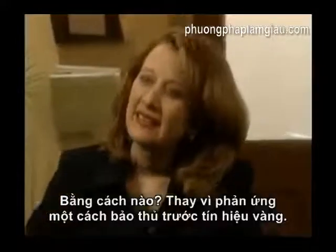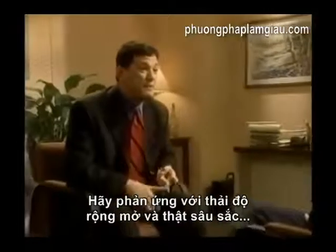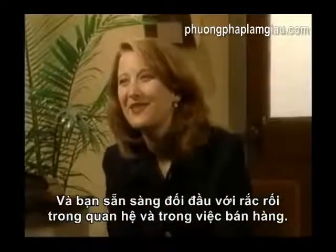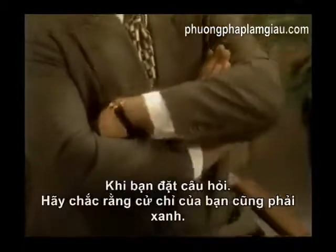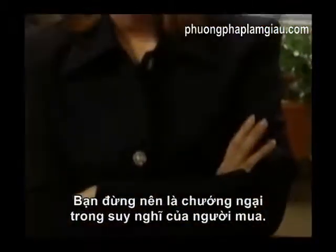How? Instead of reacting defensively to a yellow signal, respond positively with openness in a thoughtful, professional manner. A simple, open question will show your customer that you care and that you're prepared to deal with any obstacle to your relationship or your sale. As you ask the question, be sure that your own body language signals green. You don't want to become the obstacle in the buyer's mind.